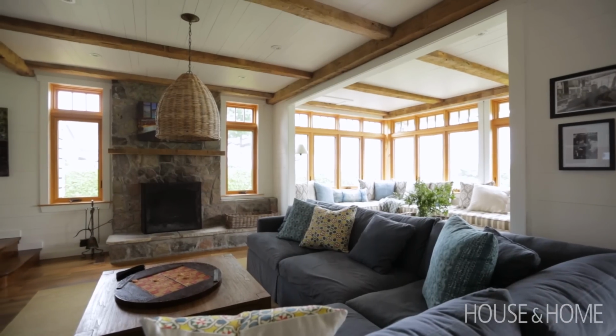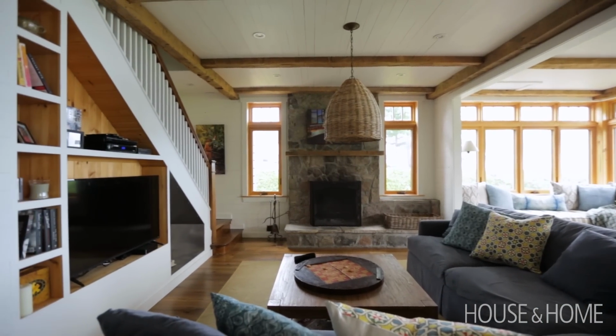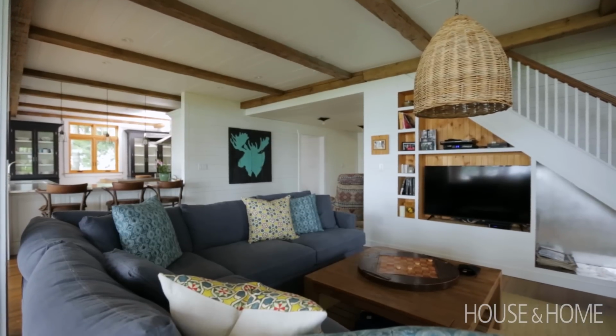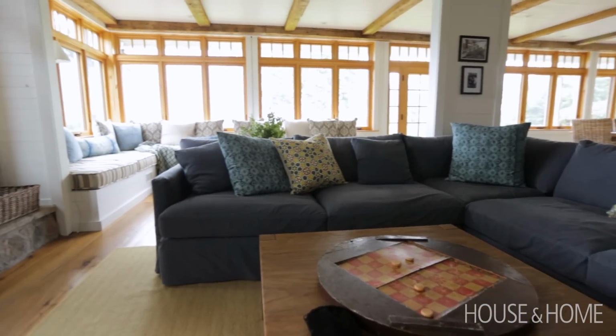The living room is funny because it had access in so many ways. Like there's an entrance to go up to the stairs, there's a fireplace, you can go out to the deck. So it was hard to sort of position furniture because there was really no walls. You had to kind of create it within this space.